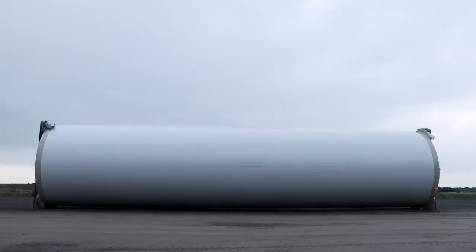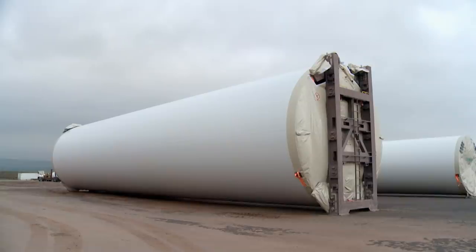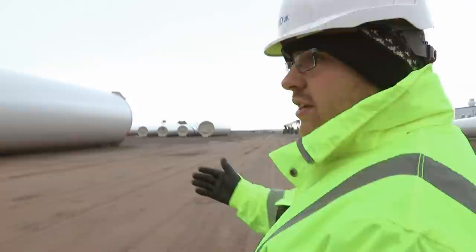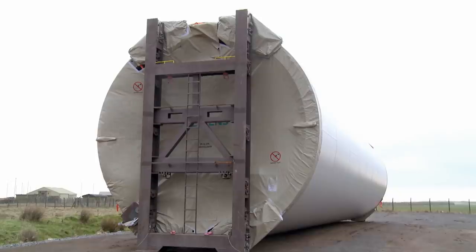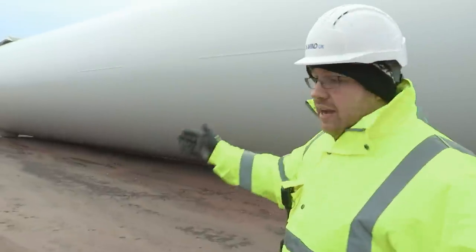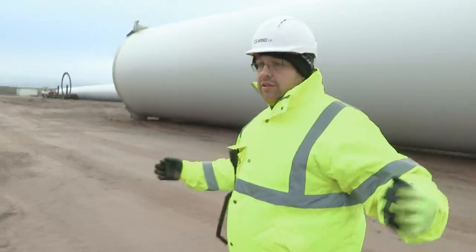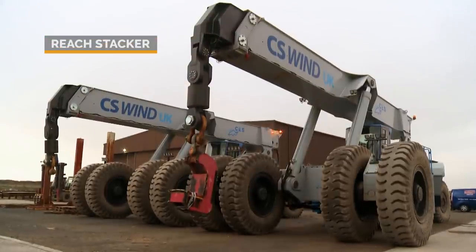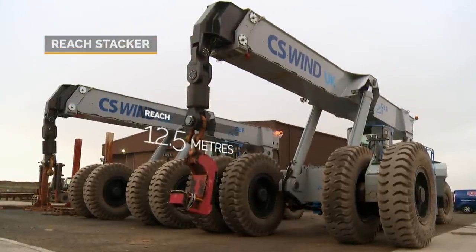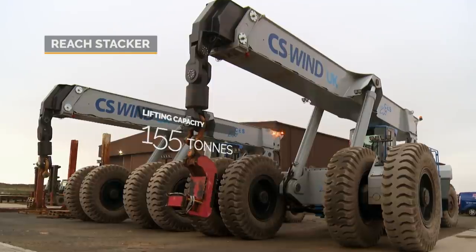The largest sections are 36 metres long and need to travel by road to the harbour, coordinated by transport manager James McKinna. This is a 136-ton, 6-metre diameter section, all prepped, ready for shipping. First stage of moving this section is positioning our 2 reach stackers at either end to do a tandem lift. Each section must be moved by 2 unique lifting vehicles, known as reach stackers, that can lift 155 tons each.